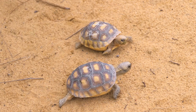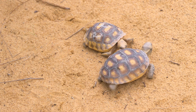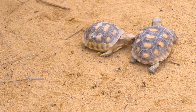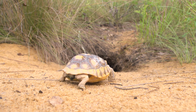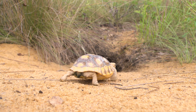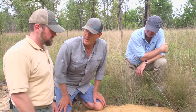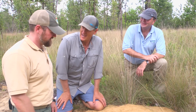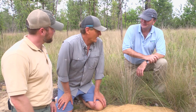So these are not the only 2 tortoises that you're gonna release, right? Right, this is part of a larger effort. Over the last 2 years, we've released over 60 tortoises. And we're hoping to increase this number over the coming years and every year release a larger and larger group. All right, well, I guess this is it. I so appreciate you guys letting us tag along for this project. This is really worthwhile stuff.